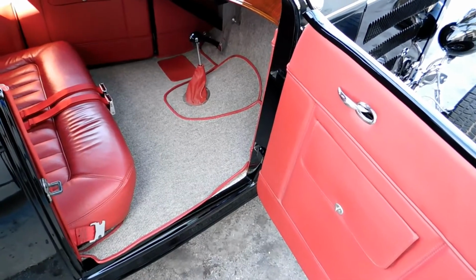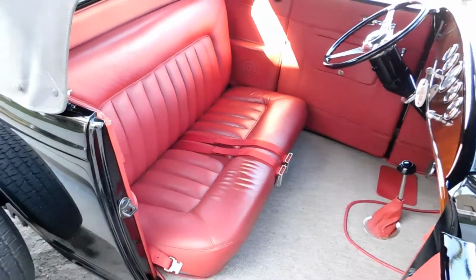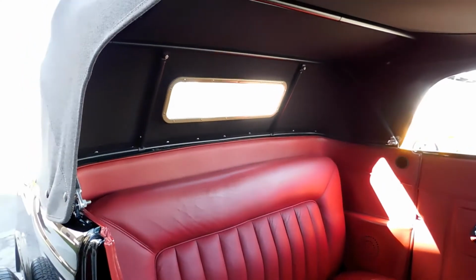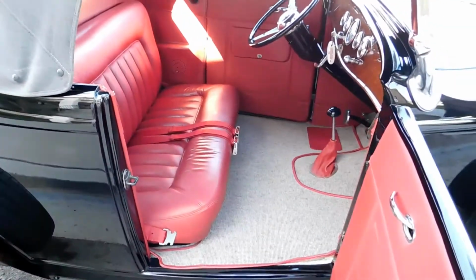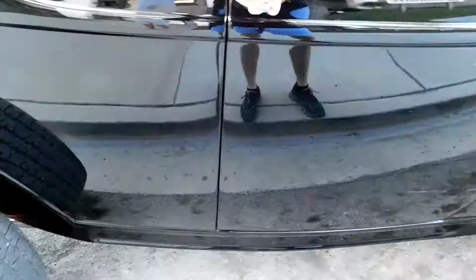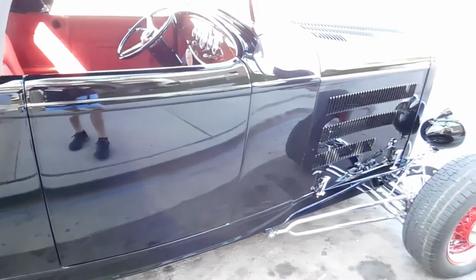This is called dark Reno red, so it's Reno red interior. It's a dark maroon or a burgundy is what I would call it. You see the top there. Seat belts in it. Again, the kind of car you can drive. It's fully insulated; they've used sound insulation on the floor pans. Doors shut nice. See the reflections in the side of the car there.